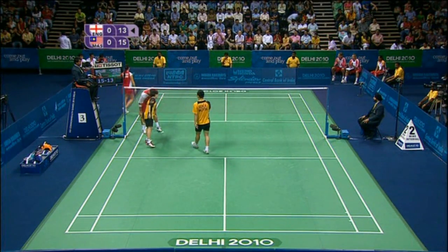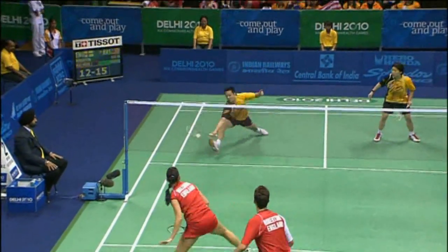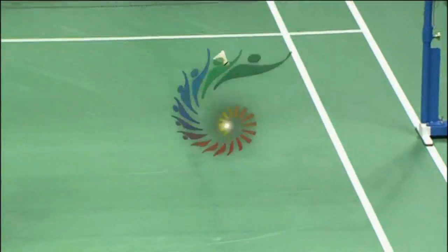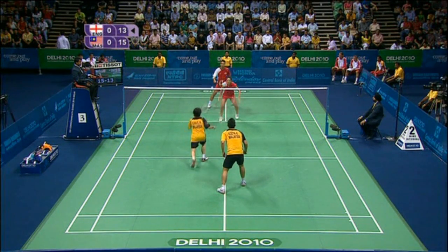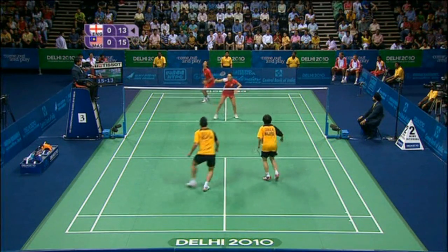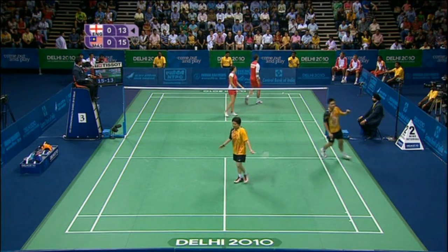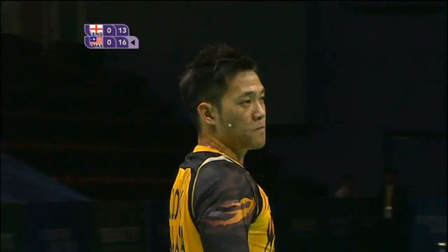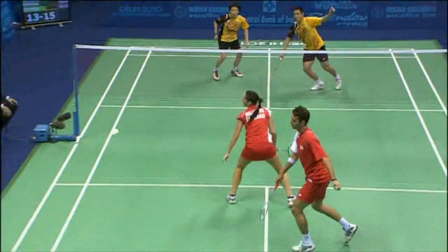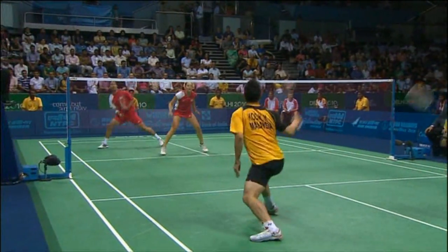Jenny using her height. Service over. 13, 15. And I suppose the surprising thing at the moment is she's the one who's carrying Nathan to a certain extent. Well, she hasn't had much shuttle, but when she has, she's used it well. Nathan trying to outplay Koo in the midcourt. And just get that feeling. Koo's just feeling and looking a little bit better, a little bit sharper.